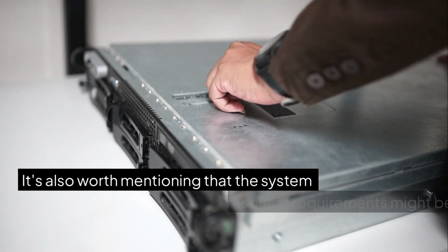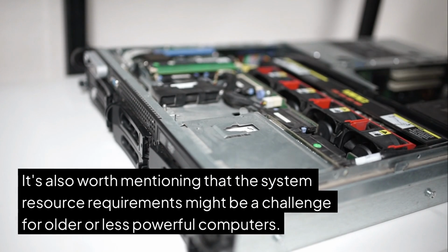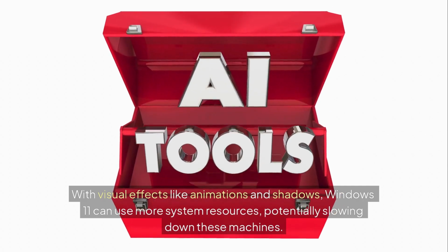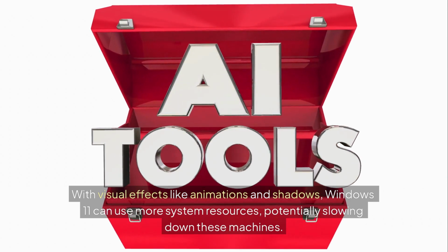It's also worth mentioning that the system resource requirements might be a challenge for older or less powerful computers. With visual effects like animations and shadows, Windows 11 can use more system resources, potentially slowing down these machines.